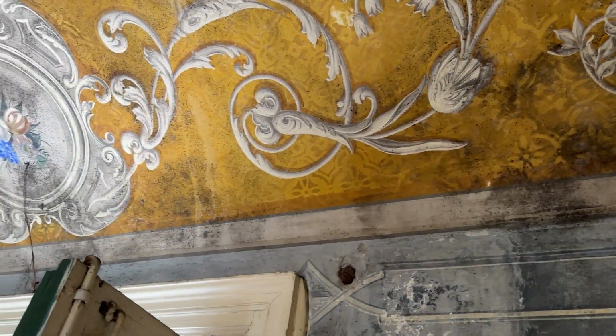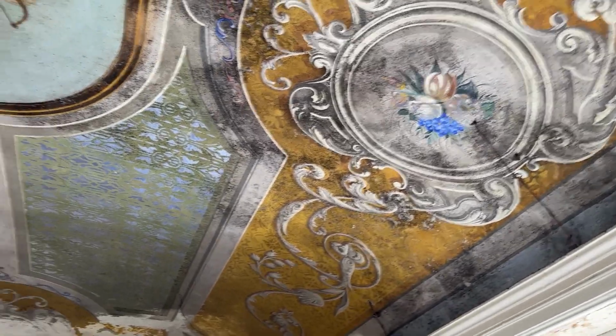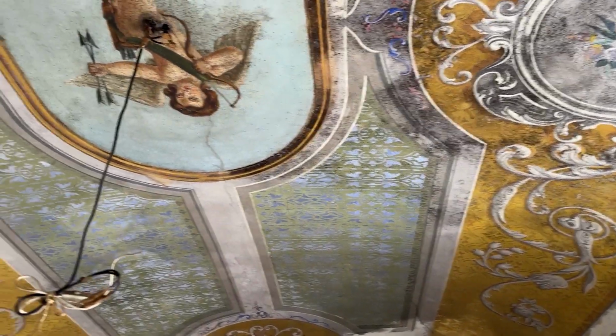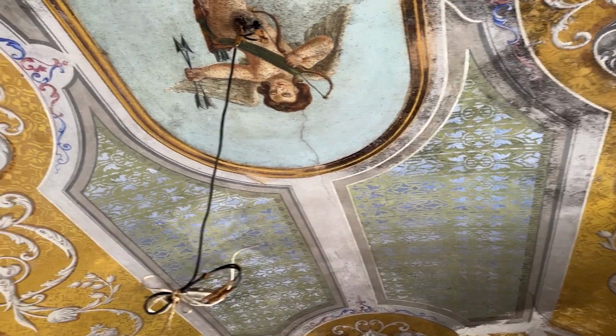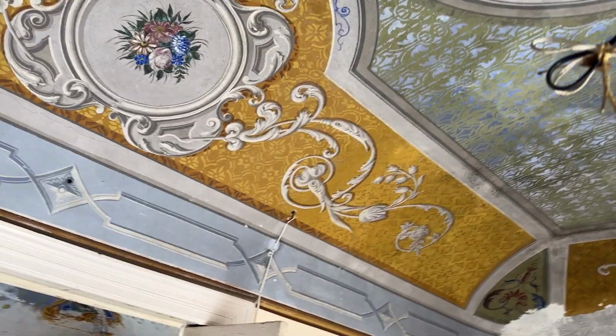Giuseppe Sciuti is known for this bright yellow color, and we've seen a lot of his work. This is really different from some of our other rooms, so we wondered if it was his or not, and somebody said, yes, it's definitely his because of this yellow.